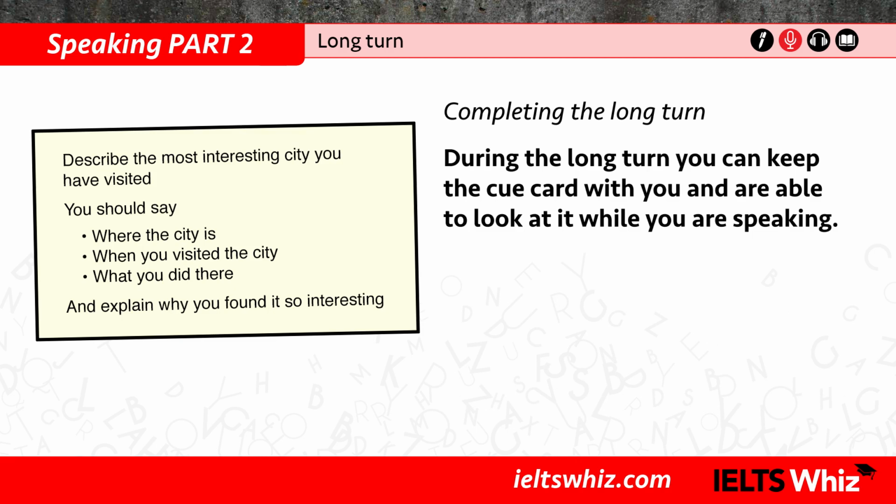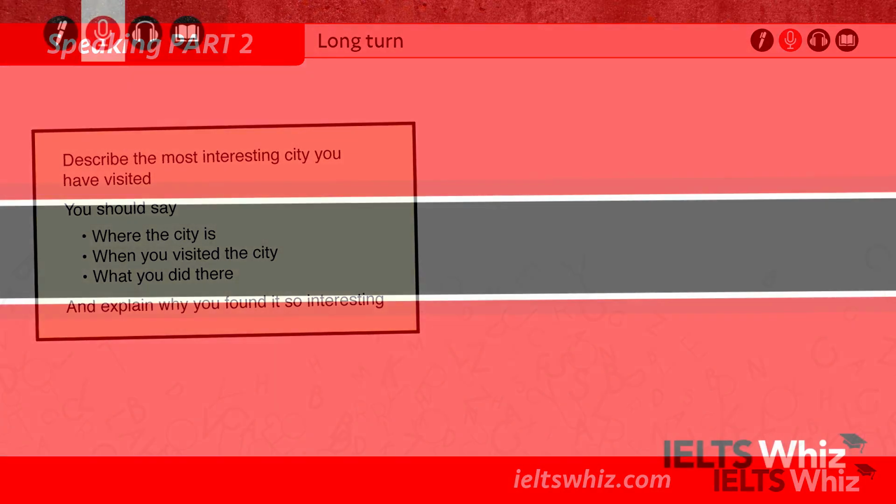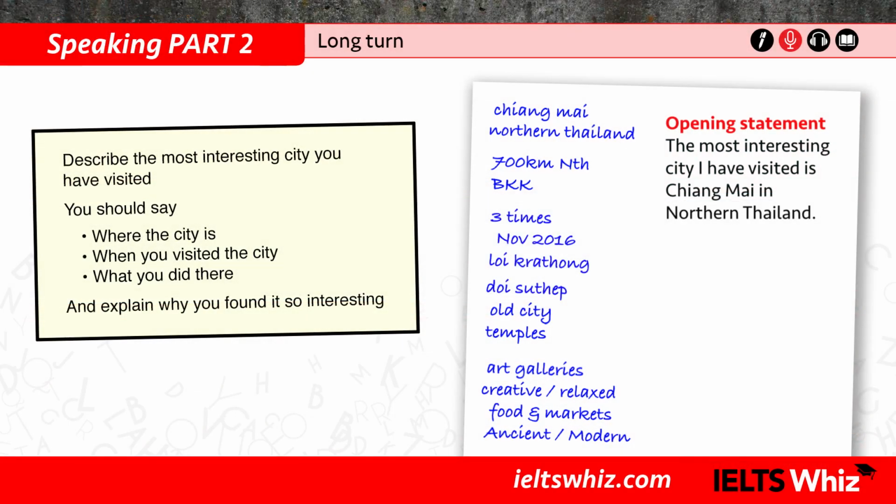During the long turn, you can keep the cue card with you and you're able to look at it while you're speaking. You're expected to speak continuously for 1 to 2 minutes. So here's an example of how I would complete the long turn. When I begin my talk, I like to start with an opening statement that answers the description at the top of the card. And then I continue to cover each of the following points on the card.